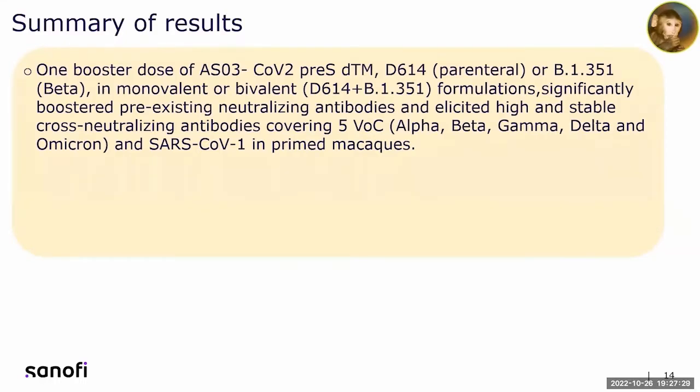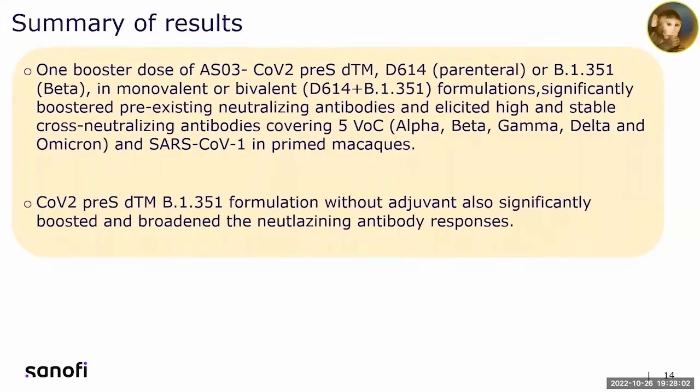And with that, I want to summarize the results I've shown you. We showed in this study that 1 booster dose of adjuvanted D614 parental or B1351 beta in monovalent or bivalent formulations significantly boosted pre-existing neutralizing antibodies and elicited high and stable cross-neutralizing antibodies covering the 5 variants of concern, and unexpectedly also SARS-CoV-1 in primed animals. Interestingly, the non-adjuvanted beta formulation also significantly boosted and broadened the neutralizing antibody responses.